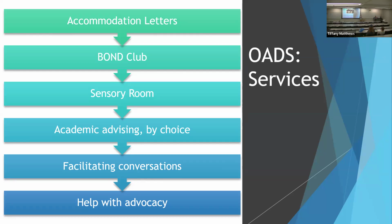And then another part of OAD services is that after you've completed the intake and academic accommodations, you have the option of switching your advisor to an OAD-specific advisor. She will have all of the background knowledge of any other advisor, but she's also going to have access to what accommodations you have, and she'll have a lot of different recommendations. Her name is Whitney Scruggs. She's amazing. She's been an advisor for a really long time, and she's got a lot of knowledge.